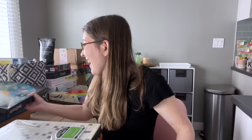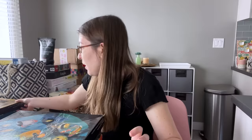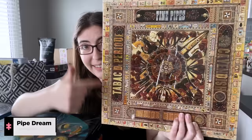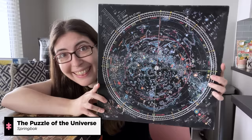Okay, the next one is Undersea Enchantment. We also have Pipe Dream. Oh, it's tobacco pipes. I see. Okay. So you have all these tobacco pipes in the center, and then you have various designs, I guess, relating to tobacco pipes surrounding that. Ooh, this one's gonna be super fun. Okay, this one is the Puzzle of the Universe. And look at that. It's like a star chart. Oh, I love this one so much.